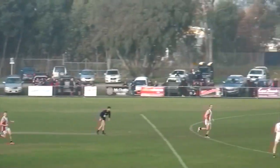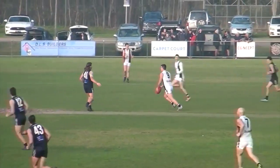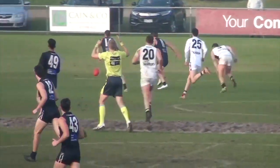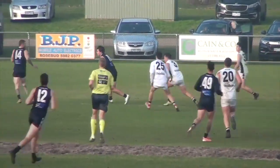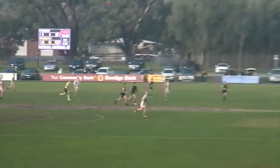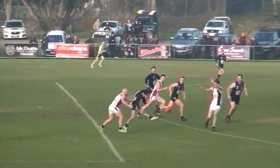Marshall's tried valiantly today for Rosebud, but turns it over. Good mark to Corrigan, who's been solid. Takes the mark, gets it down to Fitzgerald, who turns his opponent inside out, but misses the target there of Verber. Too high for him. Taken at the back. Cleared comfortably on this occasion by Nance Cowan. Reed Nance Cowan kicks to the half forward at the drop.